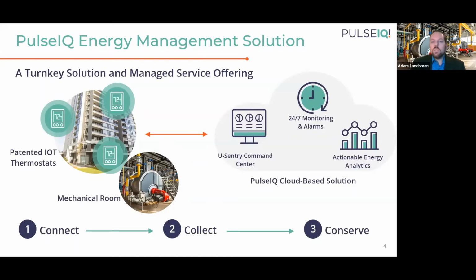We collect millions of rows of data from all of these endpoints and send it securely to the cloud and make it visible to the clients with a web-based dashboard. And we conserve energy with our software that provides real-time system optimization, monitoring and alarms, and actionable energy analytics. The result is an optimized building that's always running at peak efficiency.